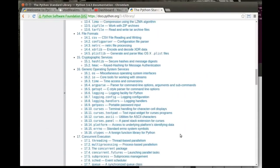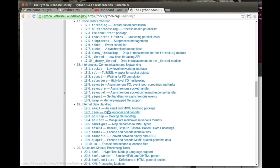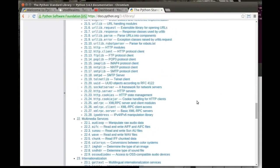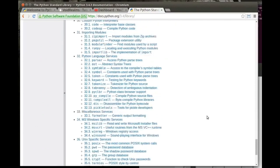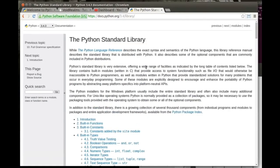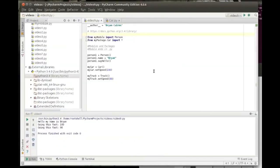I mean, just about anything you can imagine. For example, even JSON encoding, operating system, XML, URL writers, input, output. It even has a graphical user interface, which we may cover in future tutorials. The list is immense, and it's actually grown very impressively. But believe it or not, Python's standard library is considered small compared to some languages such as Java. The Java framework is just massive.